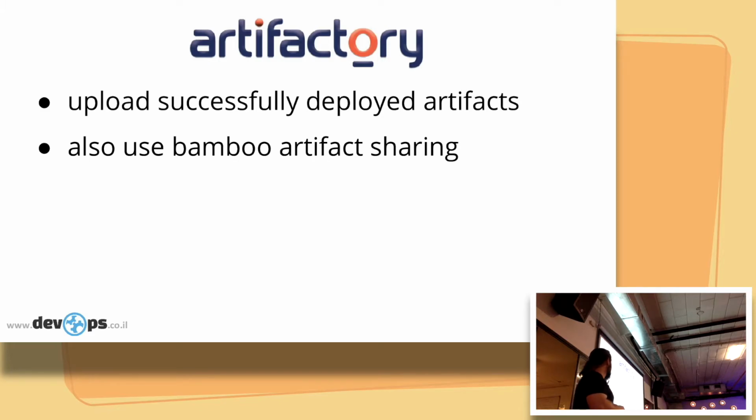As well as the Git tags, we had to send the jars and the wars to Artifactory so that other teams in the company would be able to take those and use them for their products that they integrated with.